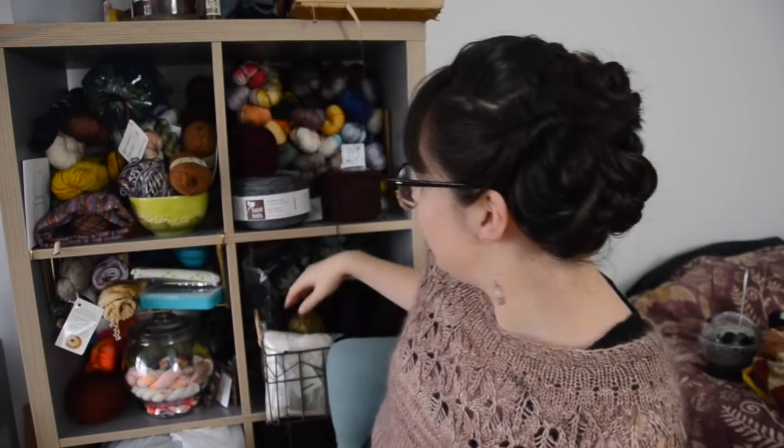I also really want to cast on my City Limits, but that's going to be post-wedding bliss. I'm going to cast it on the breakfast after the wedding. I can't wait. Yes, so that is my crafting. I have no new things that have come into the home since my little baby books.